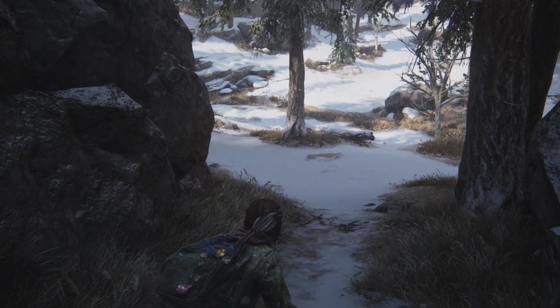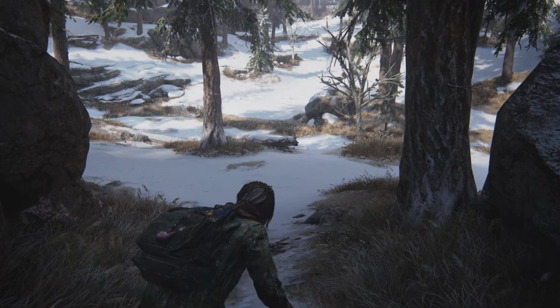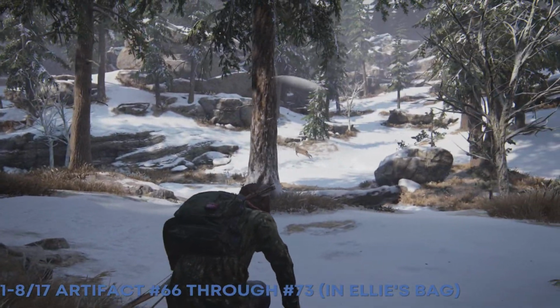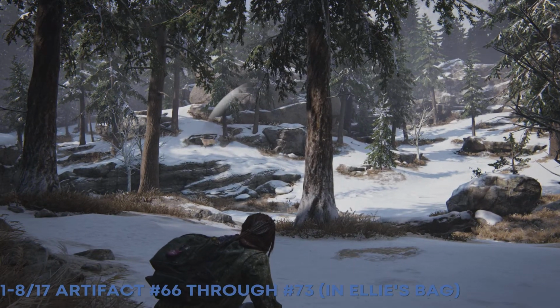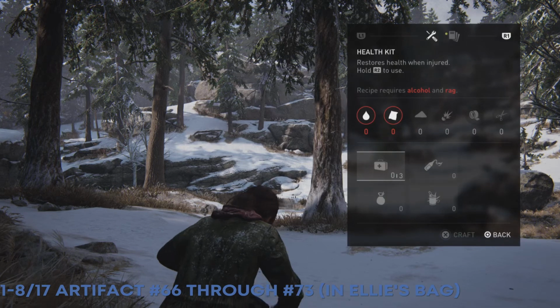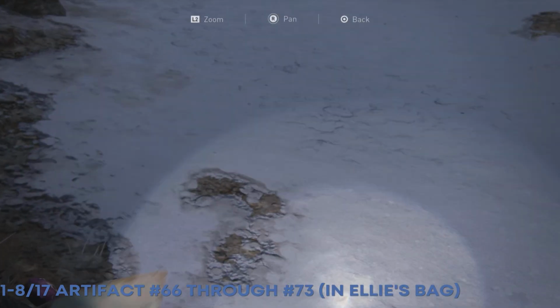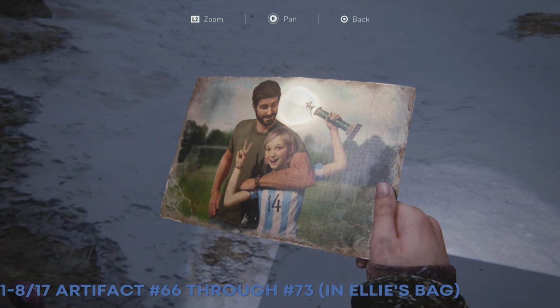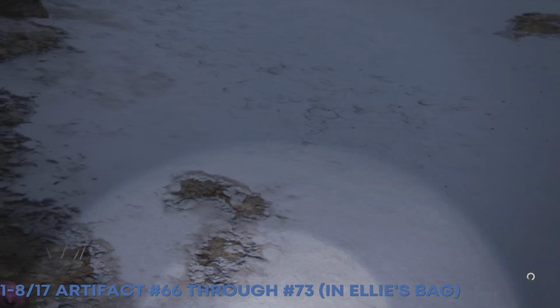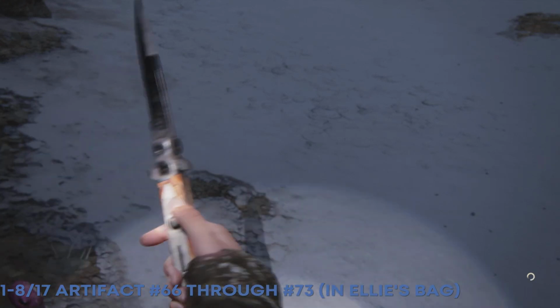This is the Lakeside Resort chapter. There's only 10 artifacts, and 8 of them are right in the beginning, already in Ellie's bag. I'm going to go through all 8 of them in just a second. Altogether, in the chapter, 10 artifacts, 2 Firefly Pendants, 2 comics, a training manual, a Shiv Door, and 1 optional conversation.